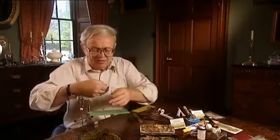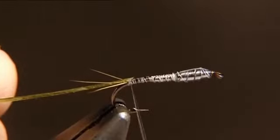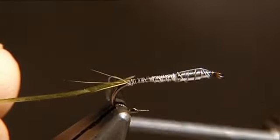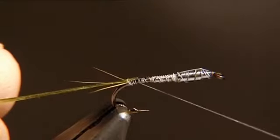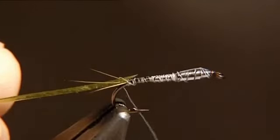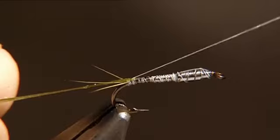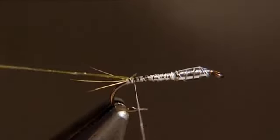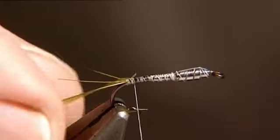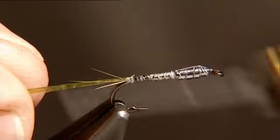And now offer this up to the top of the fly. Come in between a couple of tails, which will help to hold it in place, and catch that down. So catch this little tying tag down. Sometimes it wants to wander, that's got it. And tie that down, working back. Stretch it slightly, working back to the base of the tails, but don't upset the set of the tails. And then two more thread wraps.